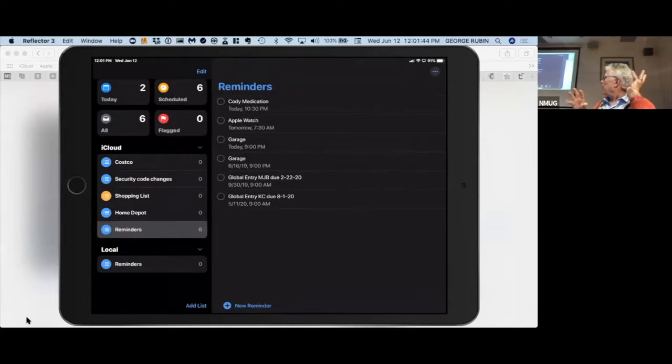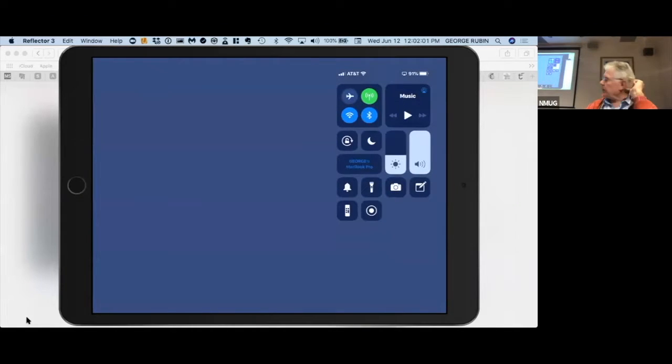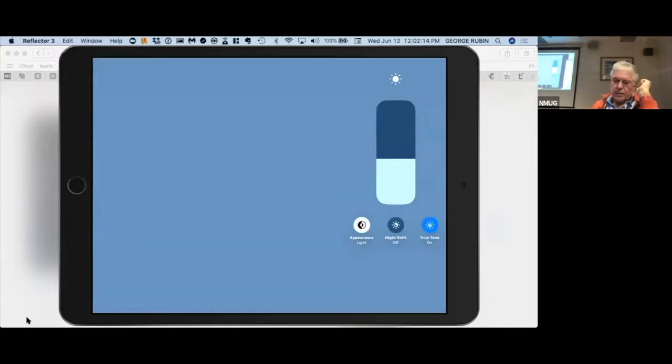Mitch, how complicated is the toggling back and forth between the two modes? Well, you just go to the control center right here, and you hit the light next to the speaker thing. I'll hold that down, and then you see where it says appearance dark? I just hit that. Now I'm back to light. Yes, I seem to like dark a lot more. Well, you're on the dark side.